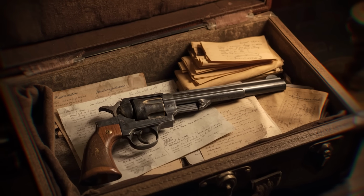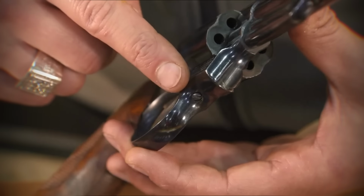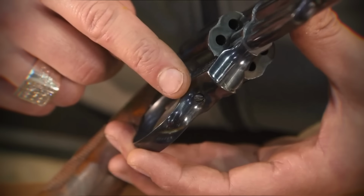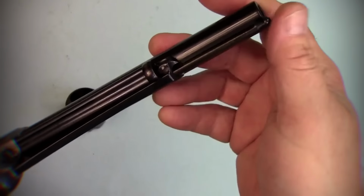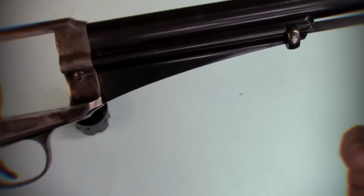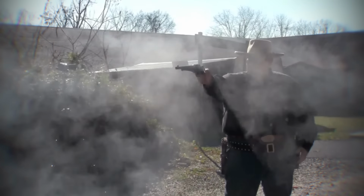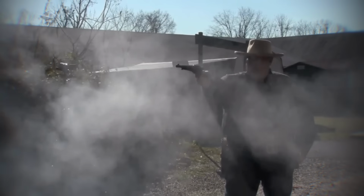But here's the catch. While too late for the Civil War, this prototype influenced revolver design for decades. The top strap design became standard. The improved indexing was widely copied, and the quick change concept inspired later developments in military firearms.